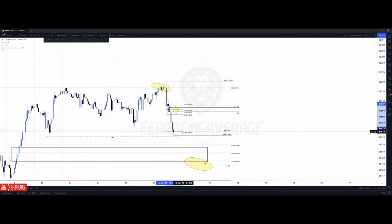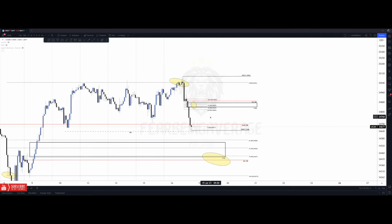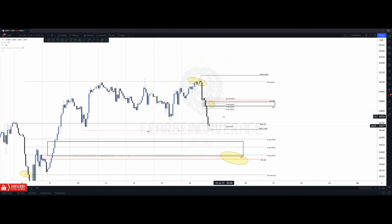But this is a very low time frame, so I'm just going to keep it drawn from the 1 hour. I'm going to push this up to here. So now you see there's a lot of confluence in this area for price to possibly retrace to then possibly keep falling lower. Mind you, this might not happen, but you got to understand what if it does. You got to understand if it does retrace, where are you looking for the sell? If it does fall, where are you looking for the buys?